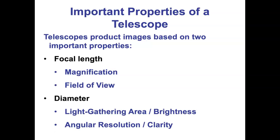This is the main job in astronomy, to work backwards. Say, I'm interested in studying this object. I'm interested in studying the moon or a planet or a nebula or a galaxy. And given that this object is this far away and it's this bright and it's got this much detail to it, would it be okay?